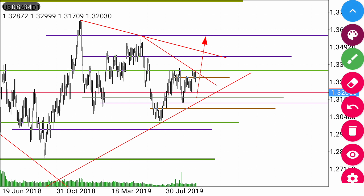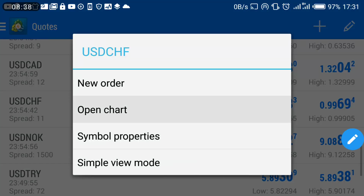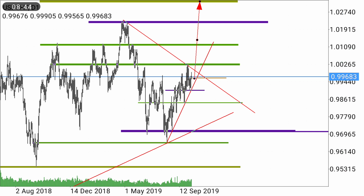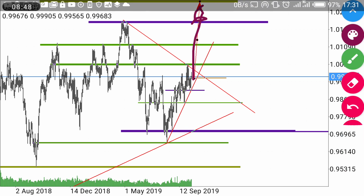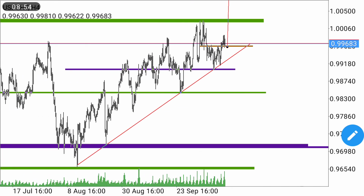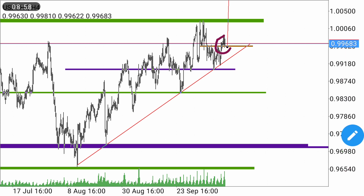Another pair which you're going to be focusing on apart from USD CAD is USD CHF. And for USD CHF for this coming week, you're going to be looking for a bullish direction, and where we are anticipating to be targeting, we'll be targeting at that level there, and where we're going to be looking for our entry opportunities, let's go to H4, and on H4 we're going to be looking for a buying opportunity when the market opens at this level here.